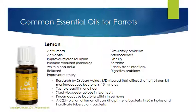And research by Dr. Jean Valnet showed that diffused lemon oil can kill Meningococcus bacteria in 15 minutes, typhoid in 1 hour, staph in 2 hours, and pneumonia bacteria in 3 hours. A 0.2% solution of lemon oil can kill diphtheria bacteria in 20 minutes and can completely inactivate tuberculosis. This is just lemons.